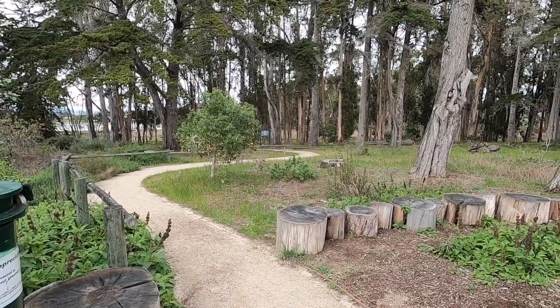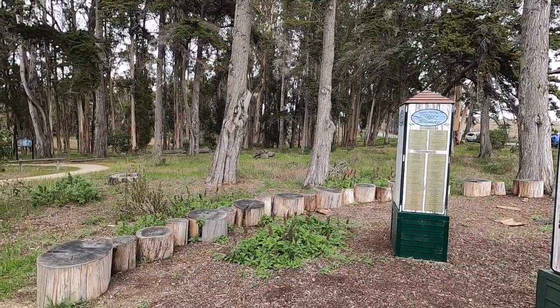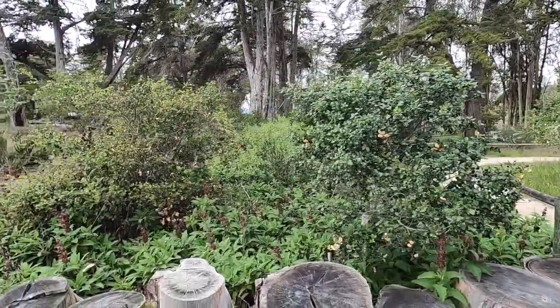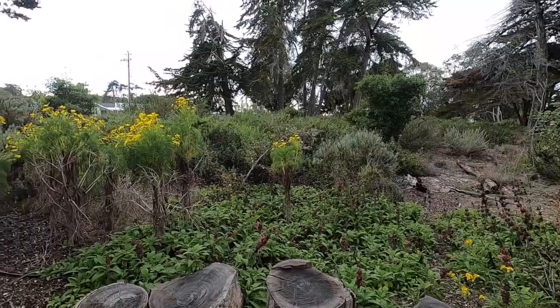About 5 years ago, they actually expanded the preserve another 8 acres, and we'll be visiting that location a little bit later in the field trip. So now this area is protected. And one of the things that makes this area so special is all the native organisms that we see here. So I'll be pointing them out along the field trip.